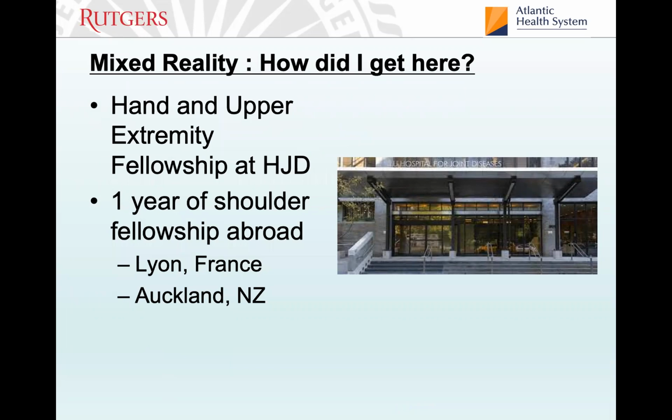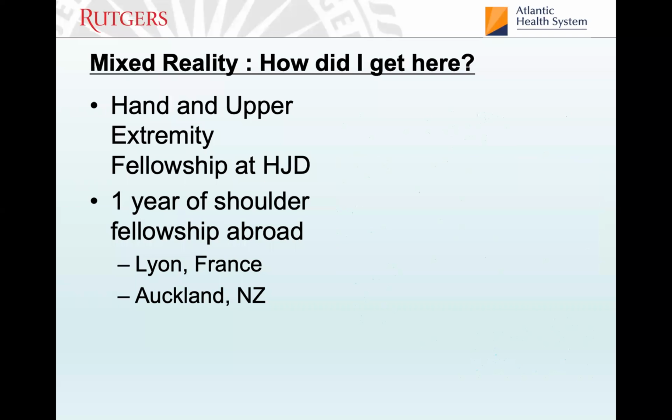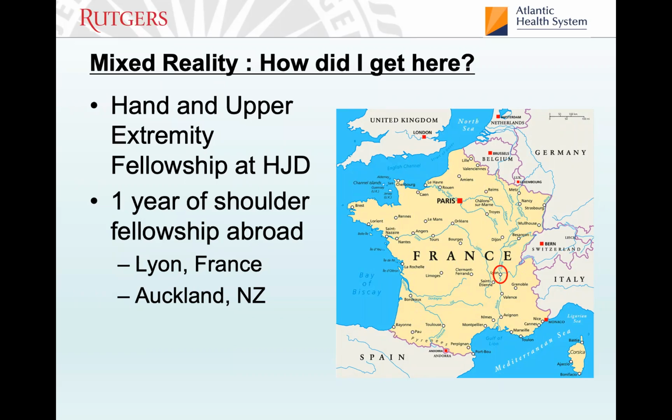I had a great experience there, but I always kind of knew that I wanted to do more full upper extremity work, and I felt that I wanted to really get some expertise from Dr. Walsh in France. That was also kind of a goal of mine, and Dr. Monica kind of that. So I had sort of planned ahead to do that. Very rewarding experience. So Lyon, France is kind of near the Alps, second biggest city, depending on how you break things down, and it's a beautiful place to train.